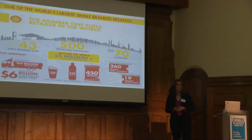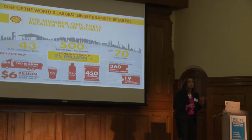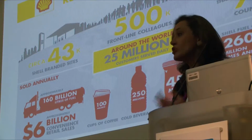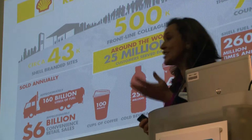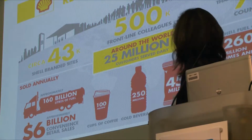We have about 260 million uses of the Shell card, the Euro Shell, the B2B card. But if you look at card and cash payments, we take about 3 billion different transactions per year. So we process a lot of transactions. And then mobile is, of course, very small in the spectrum, but it's here to stay. And we just decided that we needed to jump on that bandwagon too.